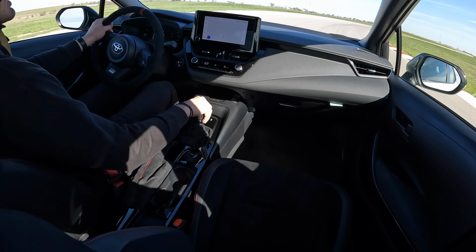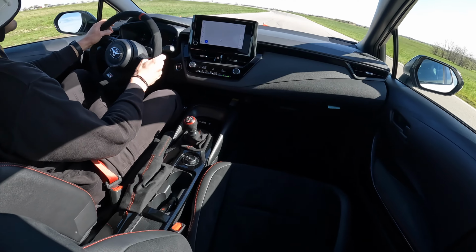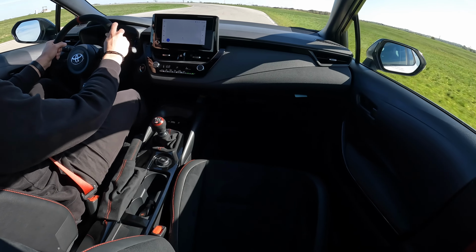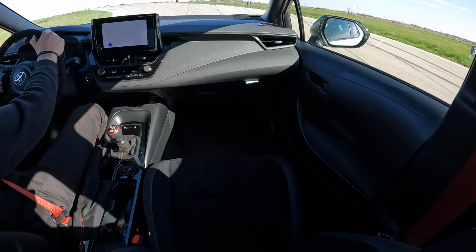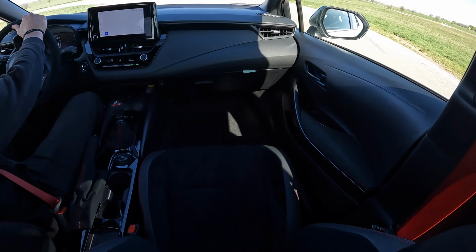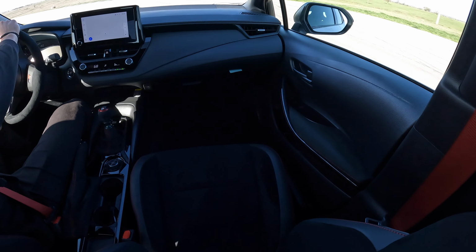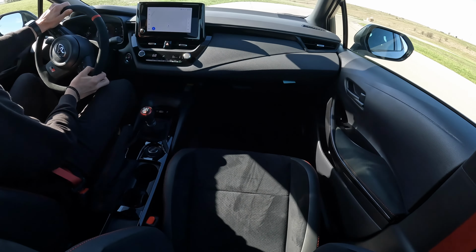That's because we got boost pressure up at 30 pounds, or 30 PSI. So we've got a bit more torque, we've got a bit more punch. These engines do like to be revved out. You will be rewarded, not at lower RPM like you would in a Type R, but they want to be revved out. This is a great balanced car.